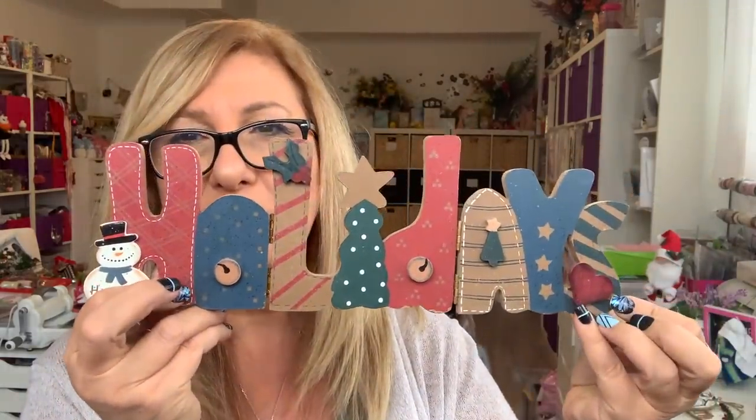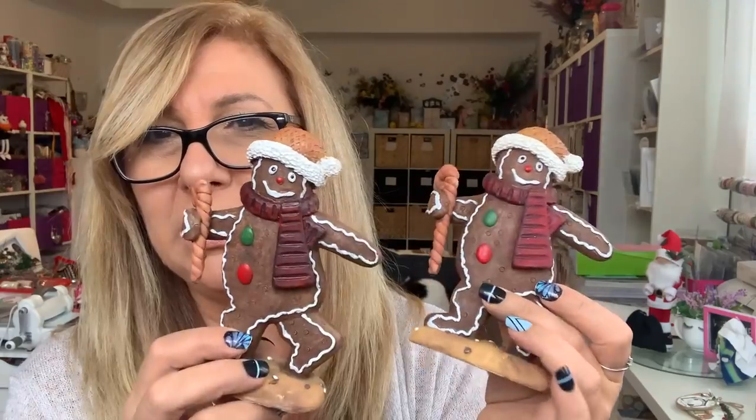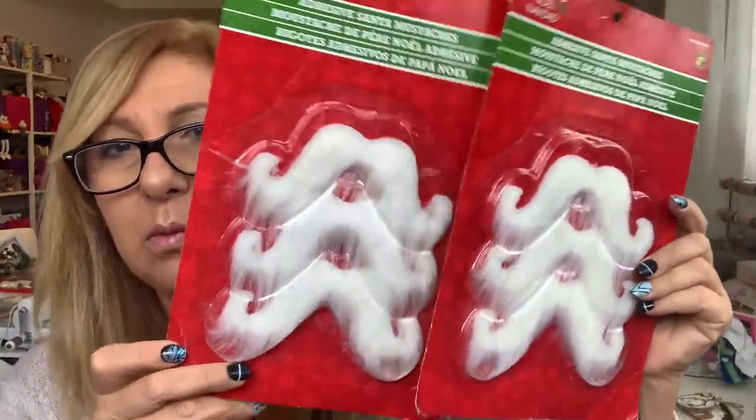This wooden holidays. That's so cute. With a little snowman. And this is why I wanted them. Look how cute. And it looks like it's, I don't know if it's wood, but it is so, so cute. And the last thing in that bag was two of these, which again, I could use. So was not bad for $2.99.